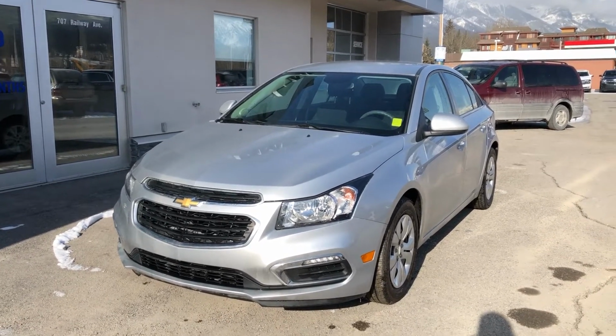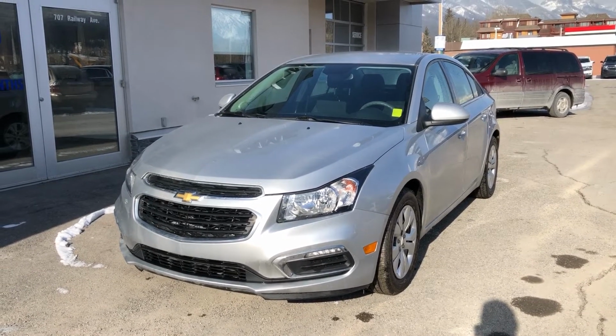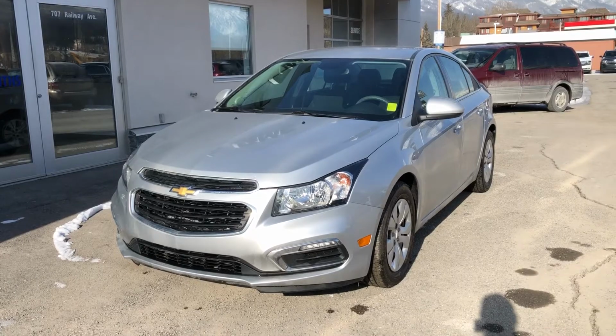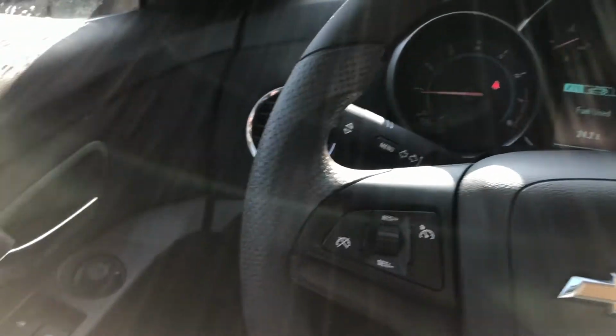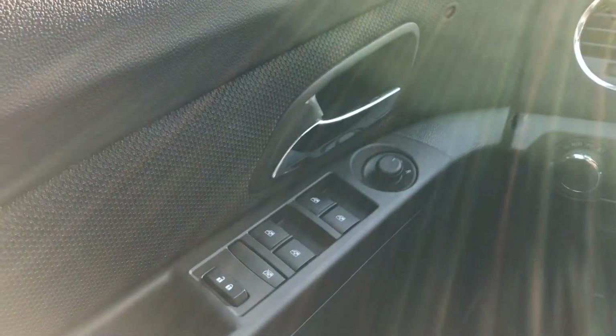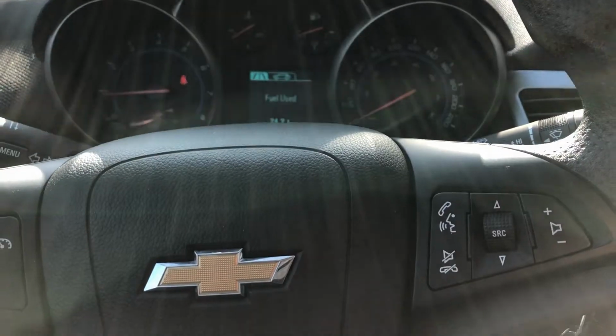Today we're looking at this beautiful 2016 Chevrolet Cruze LT, powered by the 1.4-liter turbocharged engine and mated up to the 6-speed automatic transmission. Once inside the interior of your LT Cruze, we do have the power windows, power mirrors, as well as power locks. Cruise control on your steering wheel there with your audio and dash controls.